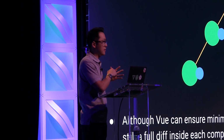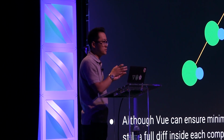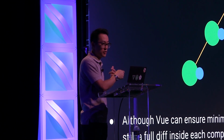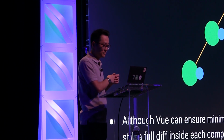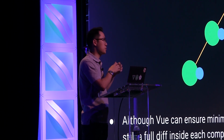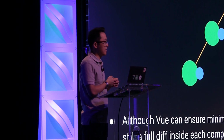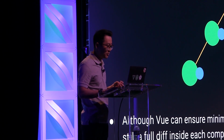Although at the component level, due to Vue's dependency tracking mechanism, we're already able to ensure that only the necessary components are ever updated when you trigger state changes in your application. But inside each component, it's still a full virtual DOM diff, right? So if you trigger a lot of components to update at the same time, it's still a lot of work that's spent in CPU cycles. So how do we get around that?